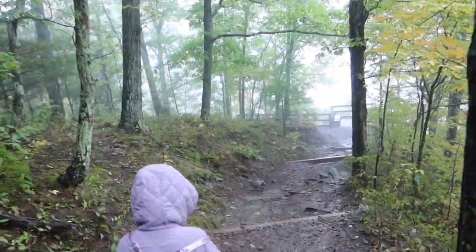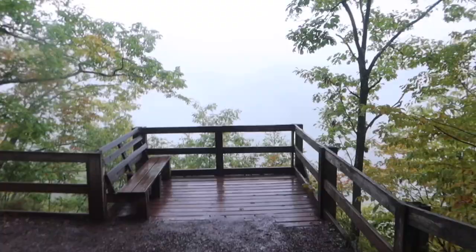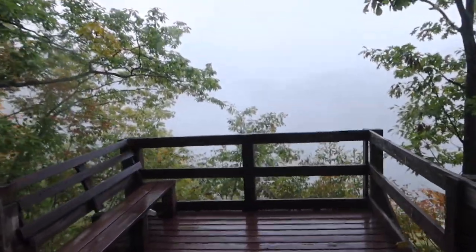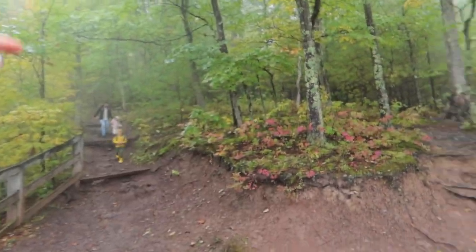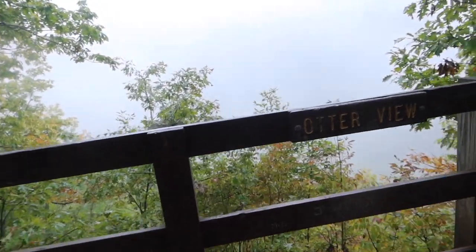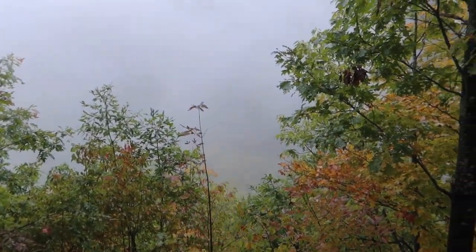But it looks like this is the overlook here, and unfortunately you can't really see much because it's super cloudy. This is the outer view overlook, and then you can either go back up that way and it goes all the way back around, or this way, and it's about a 0.2 mile walk, it said. So not too bad. You can see a little bit of the trees, but not too much.